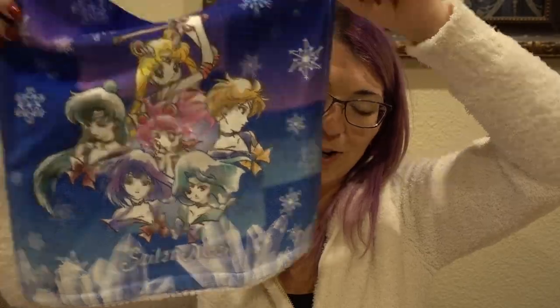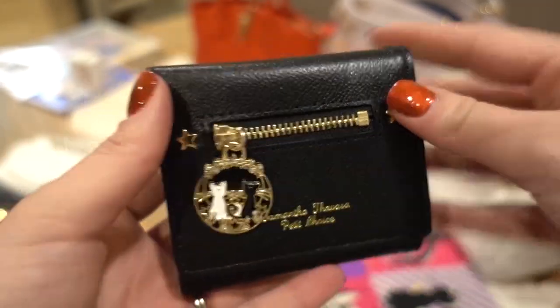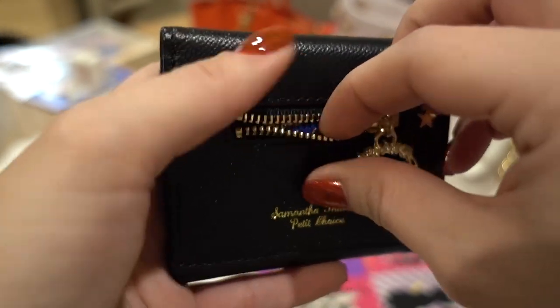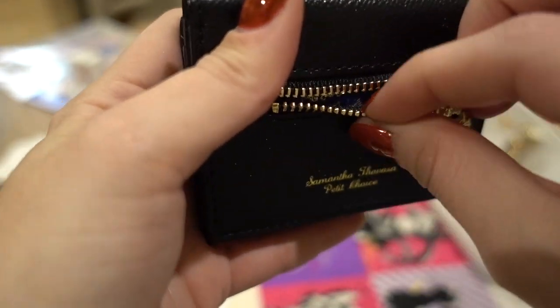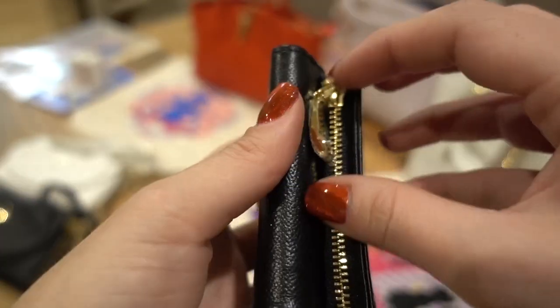It's really, really pretty. Okay, so moving on back to the Sailor Moon store, we have a couple of wallets. These are the Samantha Thavasa wallets that I believe they had at Isetan, the department store in Tokyo. So these are the first ones. This is a Luna and Artemis one, which is black just like Luna. And it's got a couple of little zip pockets on it. I love the interior, how it has a Luna and Artemis print.